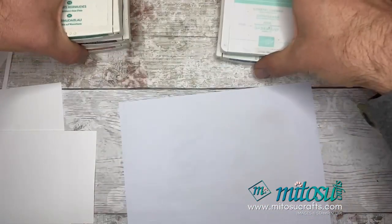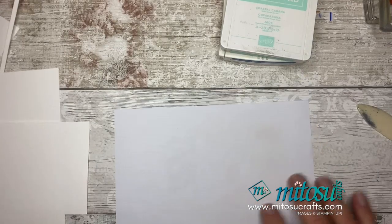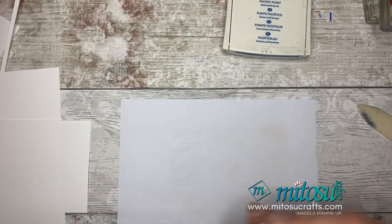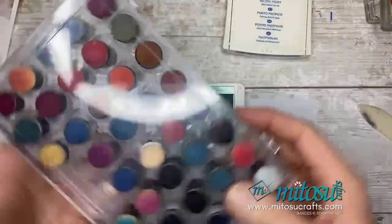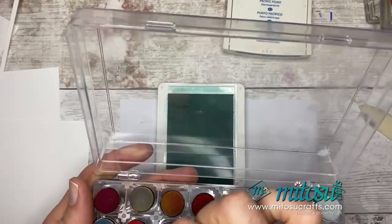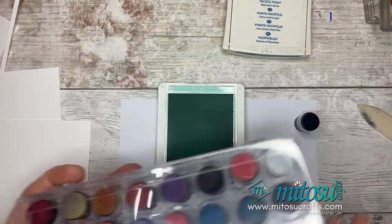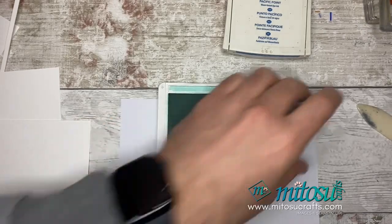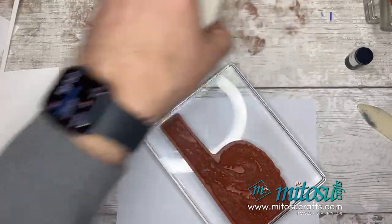I'm going to bring in my stamp set again, and what I'm going to do is I'm going to go with the lightest one. And I'm going to have myself a dauber as well. Grab myself one of these for the darker colour. So I'm just going to grab myself one which is suitable for dark. And what I'm going to do is I'm going to ink up the whole thing in the lightest colour.